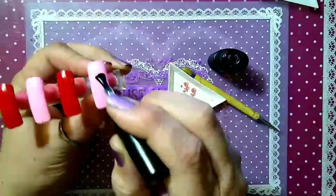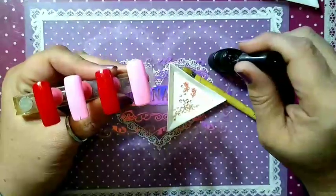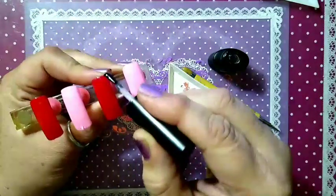So we're going to top coat some nails here. I do like this top coat. It's nice, thick, glossy. She's got satins, colored top coats.